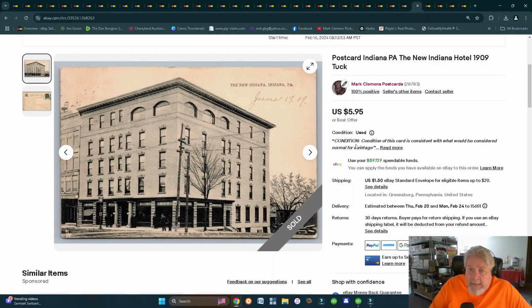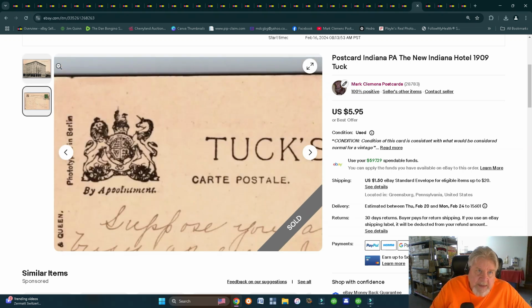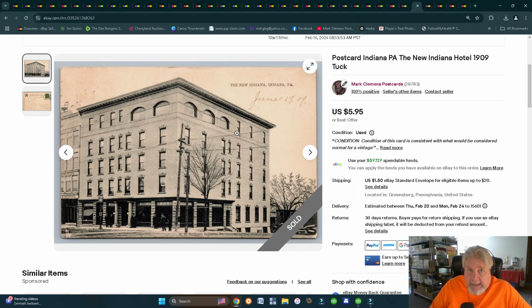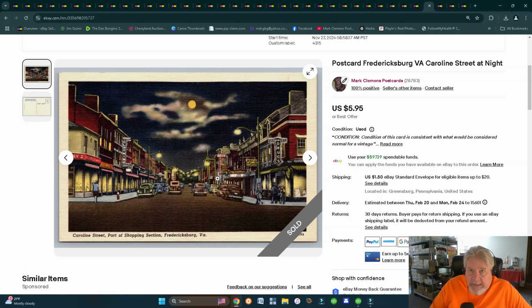We're now in Indiana, Pennsylvania. This is the new Indiana Hotel. Nice view there. A divided back card. This one was posted in 1909. And as a side note, this was published by Raphael Tuck, which was in Great Britain, or England, as they would say in those days. A view of the hotel there in Indiana. That one sold for $5.95.